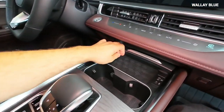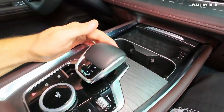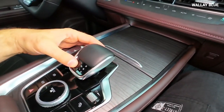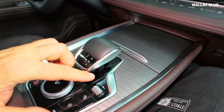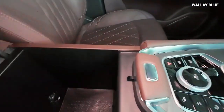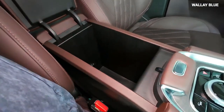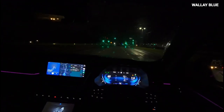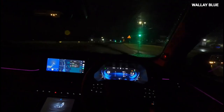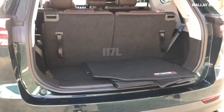It houses essential controls and features like dual-zone climate control, a wireless charging pad, multiple USB ports, and an electronic parking brake. The gear selector is ergonomic and easy to use, and there are additional storage compartments for added convenience. The console also includes cup holders and a storage box with a lid, providing ample space for personal items. To enhance the sense of luxury, the vehicle features ambient lighting that can be customized to your preference, creating a relaxing and inviting atmosphere.